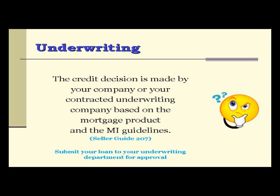When it comes to underwriting, the credit decision is 100% on the lender's side of things. Your underwriter is the final say-so for all things credit. Depending on the mortgage insurer, be it an FHA loan, USDA, or VA loan, they must follow those general guidelines.